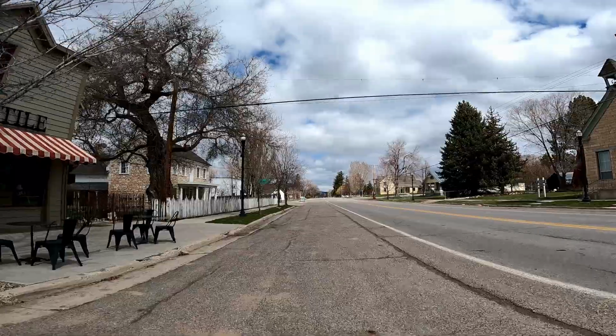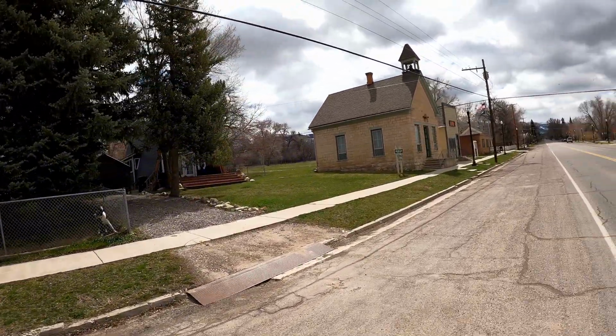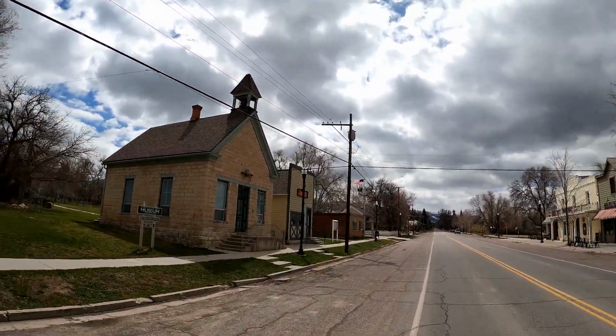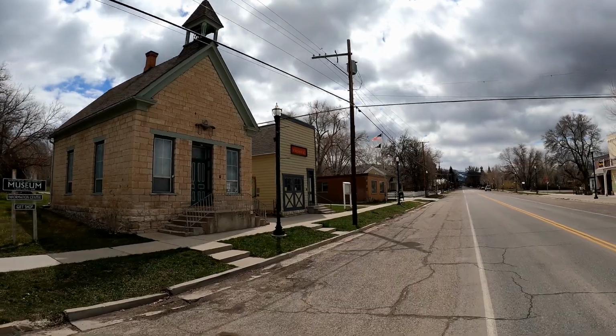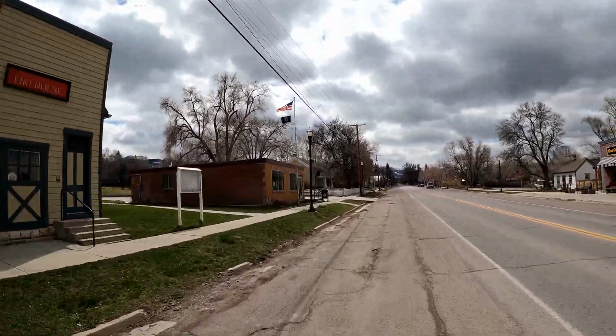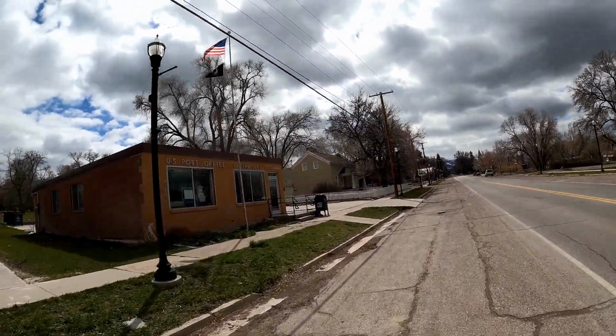Alright, here we are looking at the Daughters of the Utah Pioneer, or DUP Museum. It's housed in the old schoolhouse and city hall just across the street from the Das Cafe. It was built in 1893 using limestone from the same quarry that was used to build the LDS Manti Temple.